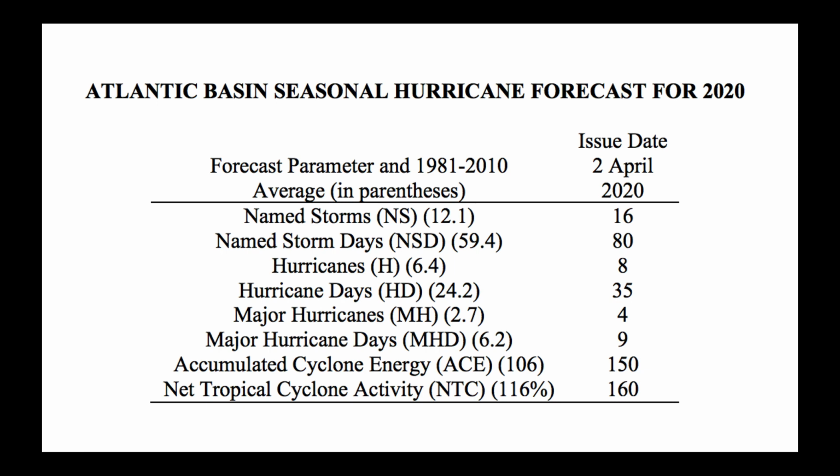I want you to first look at all of the numbers that are in parentheses over here. So for each variable, like named storms, named storm days, hurricanes, so on and so forth, what is in parentheses would be a seasonal average. And they're using the 1981 to 2010 time period to compute their averages. Then you can even pause the video and take a closer look at this.